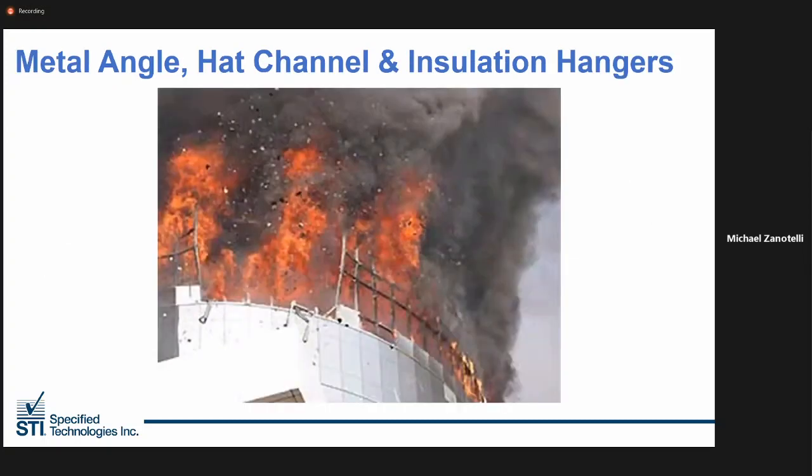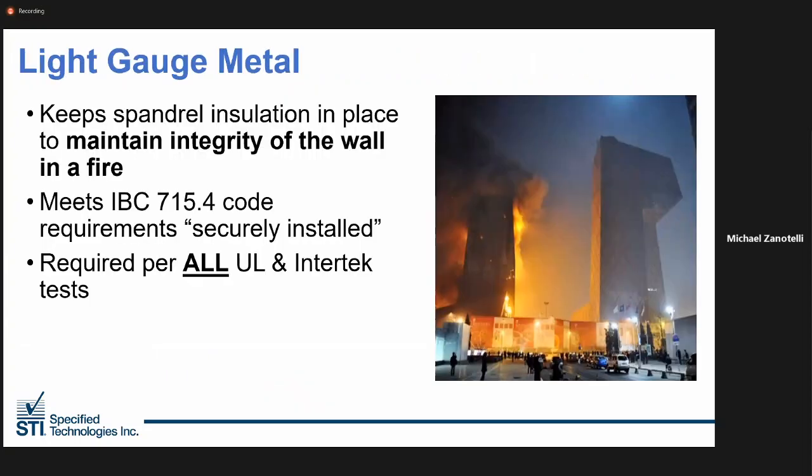So why do we use light gauge metal, hat channel, or insulation hangers in the tested designs? Light gauge metal is required for the following reasons: to keep the spandrel insulation in place, to maintain the integrity of the wall system in a fire, to meet the 715.4 code requirements of securely installed, and it is required in all UL and Intertek tested designs.